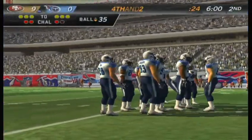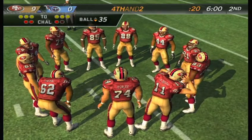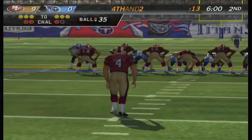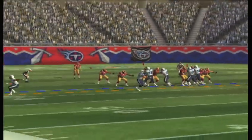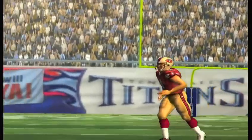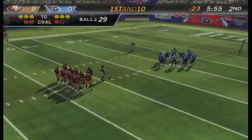San Francisco has jumped out to an early lead as the first quarter comes to a close with the score San Francisco 9, Tennessee 0. And we're ready to start the second quarter. Lee comes into the game for the punt. Carr into return. And he chooses not to return this one. This is where you want to respond quickly, or this could turn into a battle for field position.